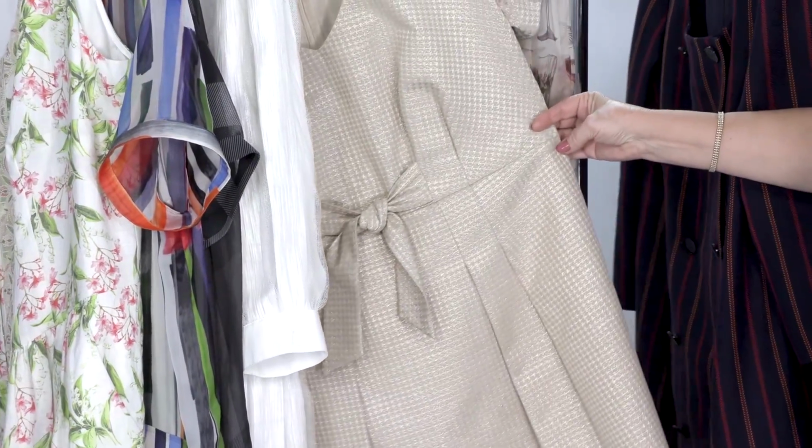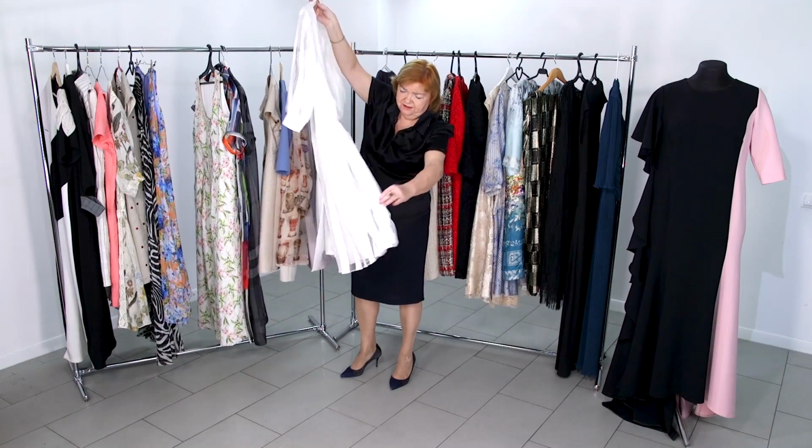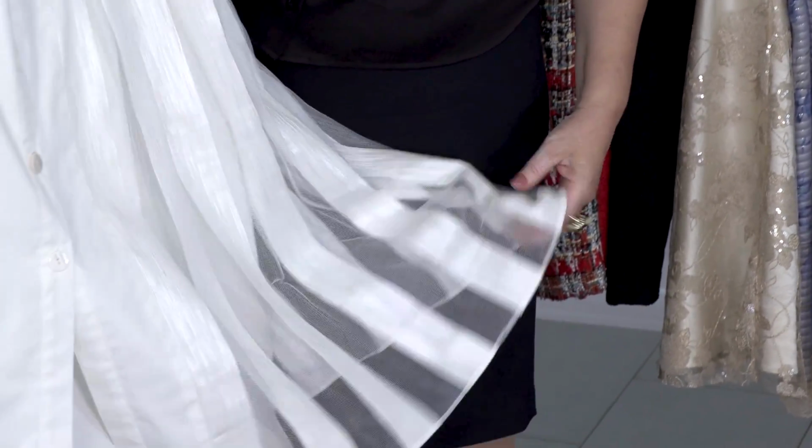This dress is one of my favorites. Let's have a look at this one. It's a combination of cotton and net. It's also retro style. I like the design of this dress. It's pretty unusual.